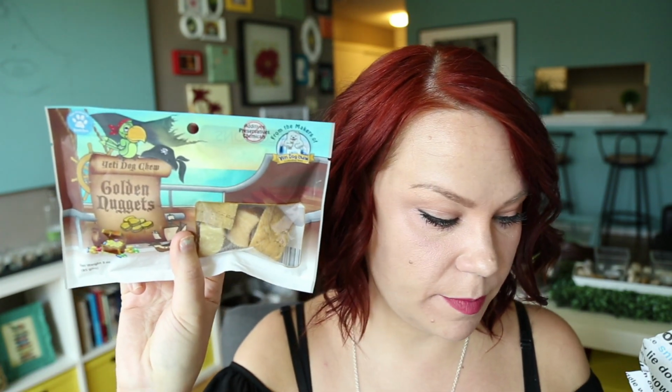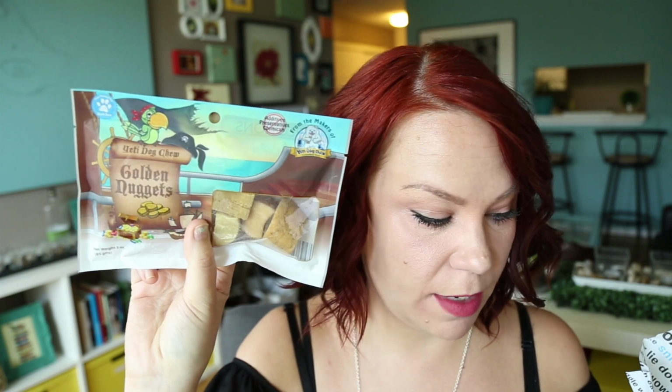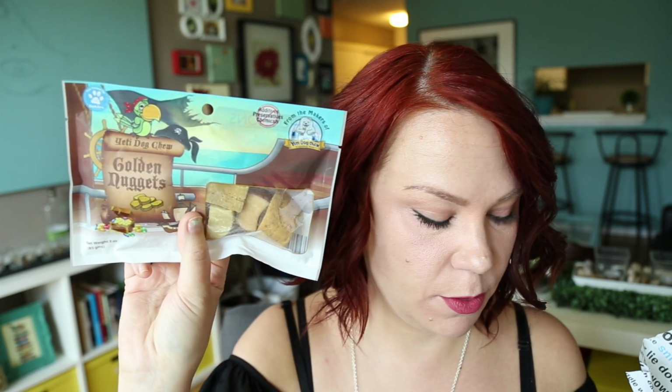Next item is the Yeti Corp Golden Nuggets, made from Nepal yak and cow milk, salt and lime juice. Puff them in the microwave and serve popcorn after cooling. Ingredients are yak milk, cow milk, and lime juice. I guess they're kind of like cheese, but they puff up in the microwave, but I don't know what the point is. Kind of seems like a novelty thing to me instead of a treat that the dogs will really enjoy, but I guess there's only one way to find out, right?